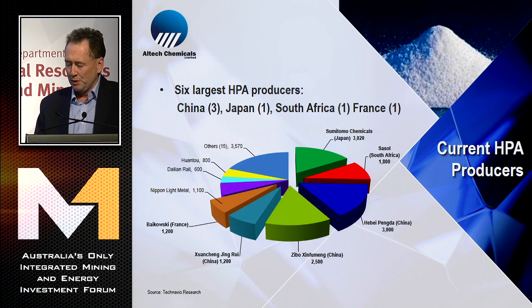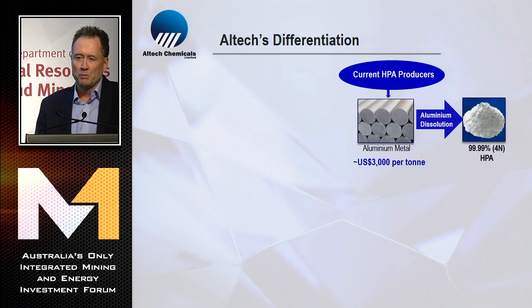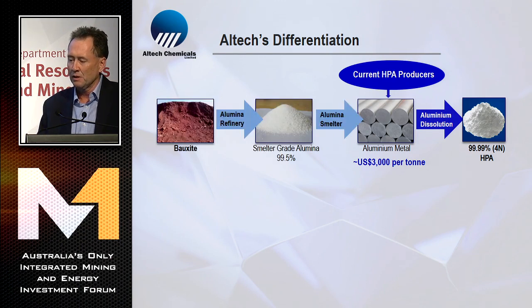The way that these producers manufacture high purity alumina at the moment is actually by aluminium metal. And those of us that understand the aluminium industry know that 40 to 60% of aluminium metal's cost is made up of electricity. So they're using a very expensive feedstock. And it's sort of like a three-step process. Aluminium comes from bauxite, smelter-grade alumina, aluminium metal. They reprocess it, drop out the sodium to produce high purity alumina.